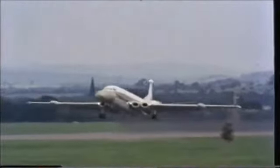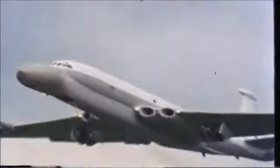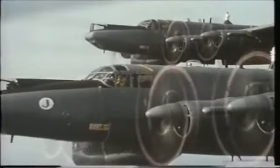Work was already underway to convert some Nimrod maritime patrollers to fulfill this role. Unfortunately for the RAF, development of the radar systems ran into technical difficulties and the project was scrapped in 1986. The Shackletons would have to soldier on for a further 5 years.